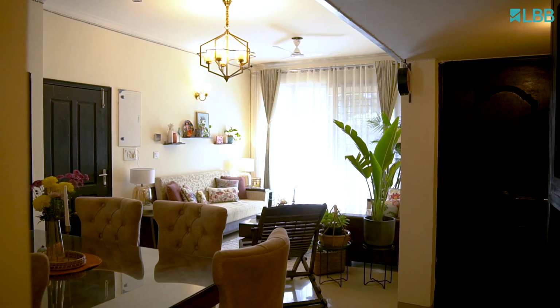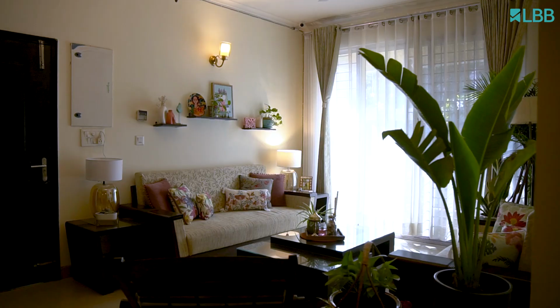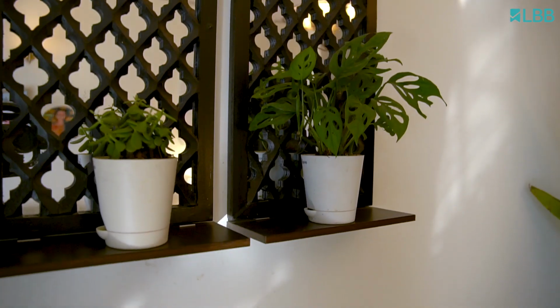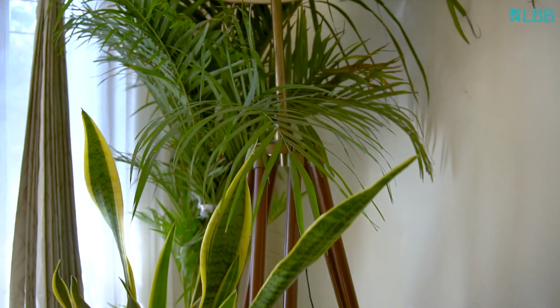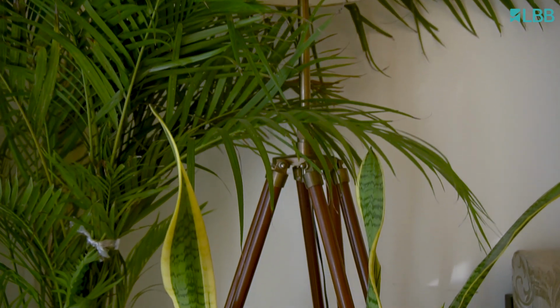So right now we are in our living room, and as you can see, this room is very simple and the decor is very minimal because I have a day job, and also this way it is very easy for me to maintain it. And as you can see, I have added a lot of plants here because I really love them a lot.